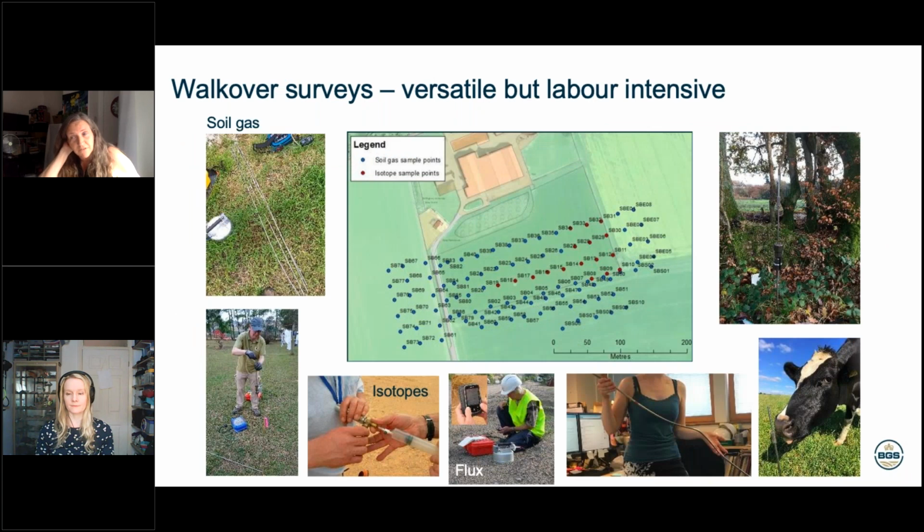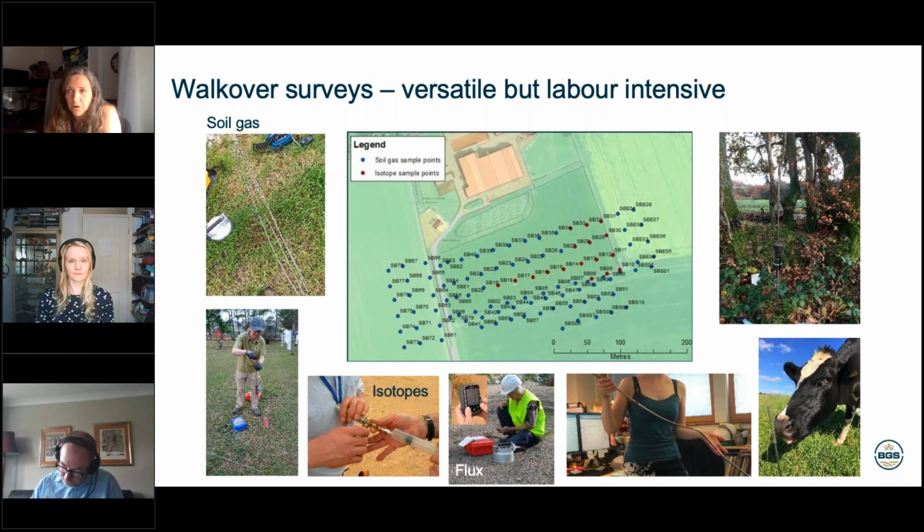So I'll start with the walkover surveys. As Ceri's just flagged up with the GTB, we tend to approach these with a grid sampling approach, and the image here is of the GTB from the top, showing our soil gas survey points, at about 20 metre spacing. We need to access the gas first of all. We use these 1.5 metre long probes and hammer them into the ground to access the gas in the subsurface. It's a pretty easy and versatile method, because then it's just end of pipe meters and monitors, so we can measure a range of gases that we're interested in, and we can also collect samples for noble gases and for isotopes, for example, and collect gas for radon as well, just off the end of the pipe as a flow-through system.